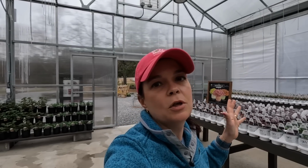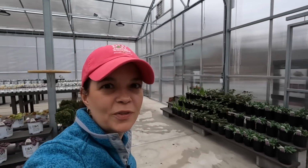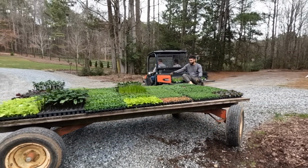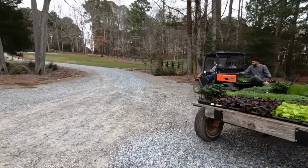I have no idea what's happening, y'all. It's crazy around here. So hold on, let me figure out what's going on and I'll share it with you. All right, so there is the first round of annuals going up to the greenhouse. We'll visit there quickly, soon, because we've got more.